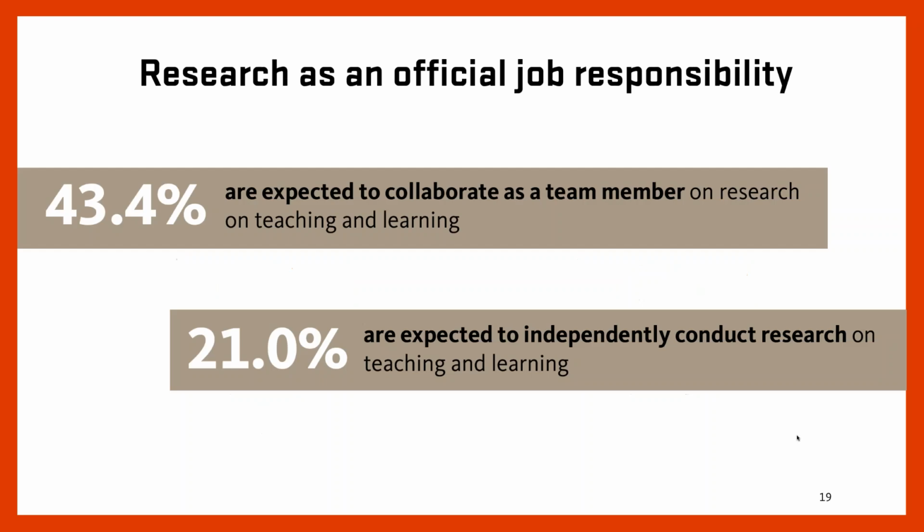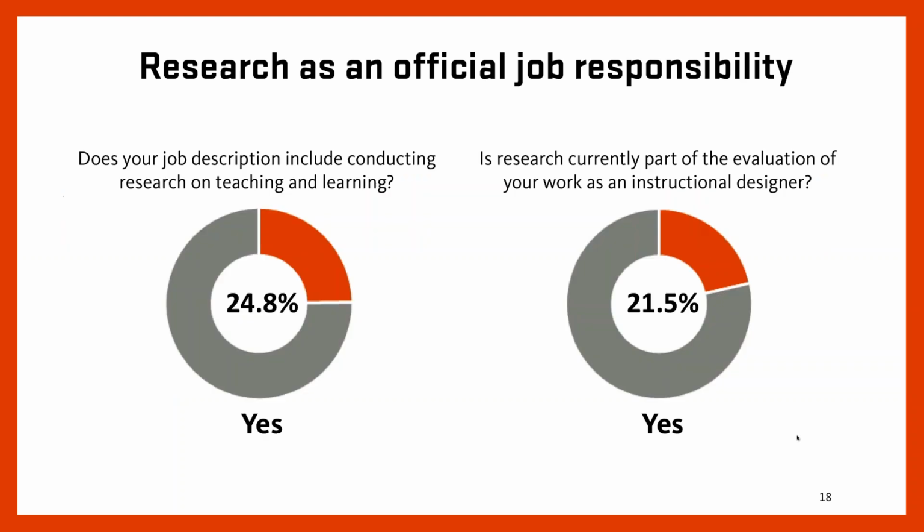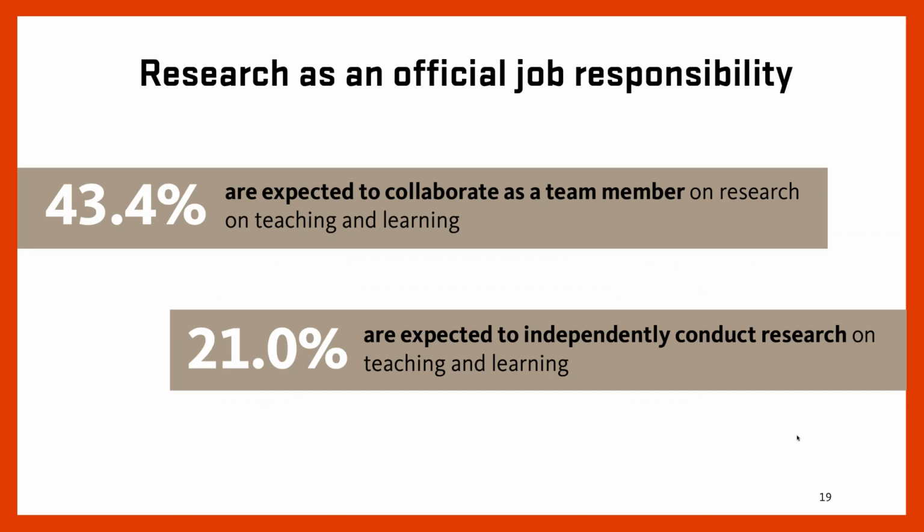We also learned from our survey that over 40% of instructional designers are expected to collaborate as a team member on research on teaching and learning, and that over a fifth are expected to do independent research on teaching and learning. So these are kind of interesting numbers. If we go back to the previous slide, we have over 40% expected to collaborate, but only a quarter say that their job description includes conducting research on teaching and learning. So there's a little bit of a disparity there between what the expectation is that you're going to do and what you're actually being kind of officially evaluated on.